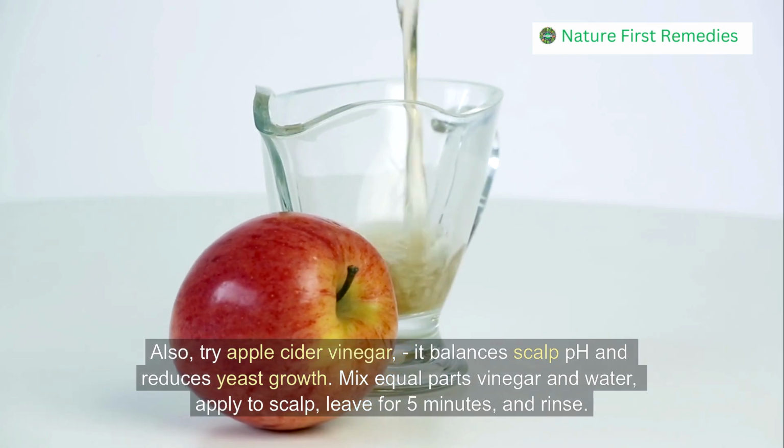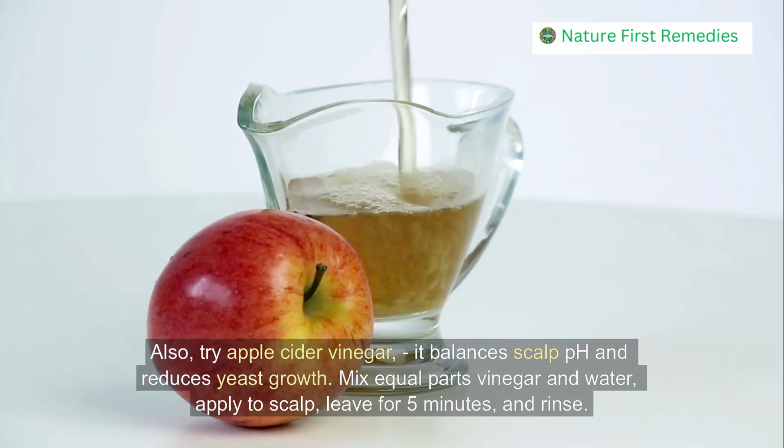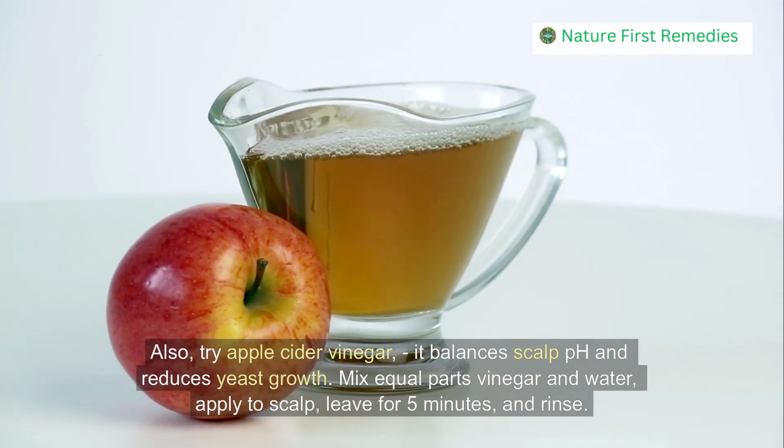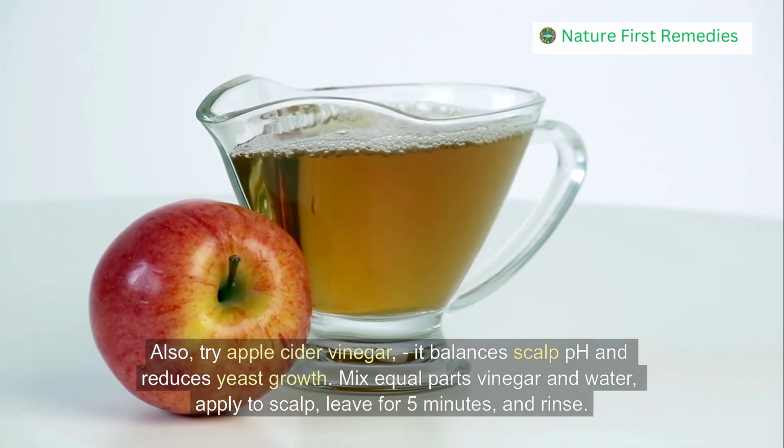Also, try apple cider vinegar. It balances scalp pH and reduces yeast growth. Mix equal parts vinegar and water, apply to scalp, leave for 5 minutes, and rinse.